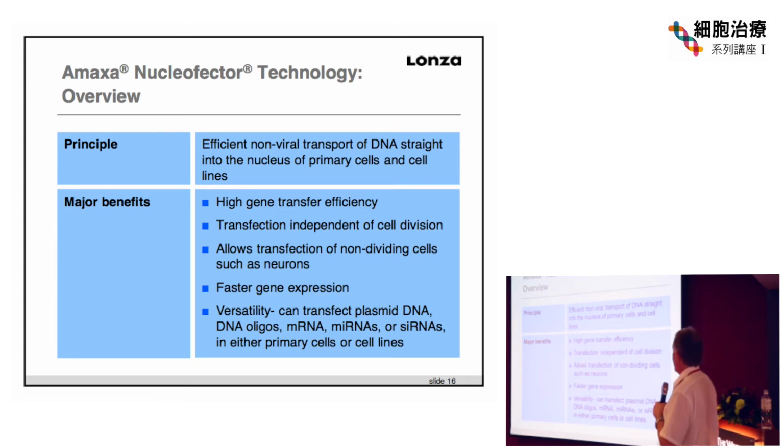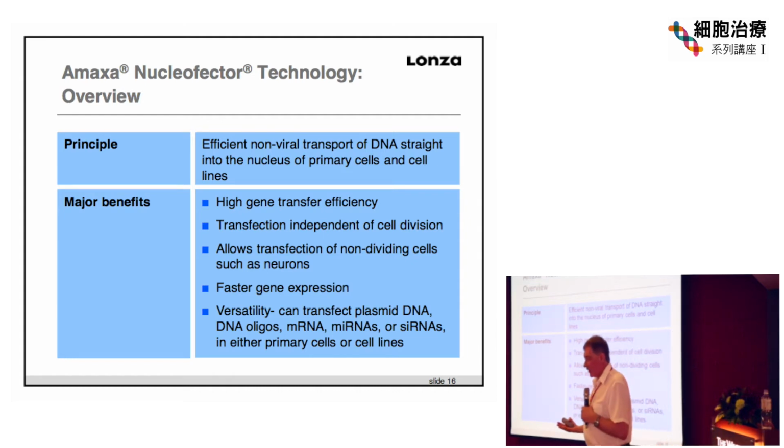So the principle of nucleofection is the efficient non-viral transport of DNA straight into the nucleus of primary cells and cell lines. They have a very high gene transfer efficiency, and this transfection is independent of cell division. If you look at the other transfection technologies out there, standard electroporation, lipids, calcium phosphate, it's easy enough getting DNA in the cytoplasm of the cell, but the rate-limiting step is getting the DNA into the nucleus of the cell, where it needs to be in order to be expressed.